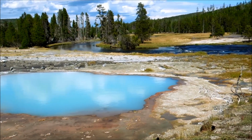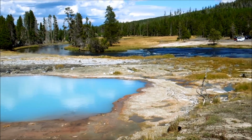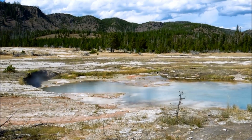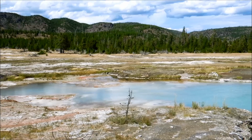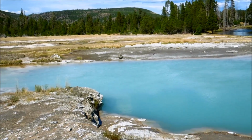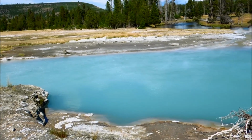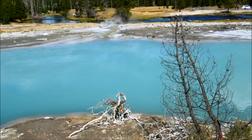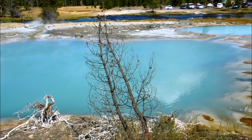There's water everywhere, and sometimes you'll see little hot springs right next to a raging river or a lake, and it's pretty interesting to see that. But I think they're all sort of interconnected, and sometimes these cooler, normal bodies of water supply water to these geothermal entities, and vice versa.